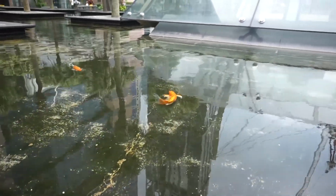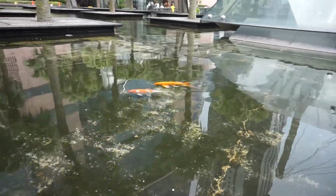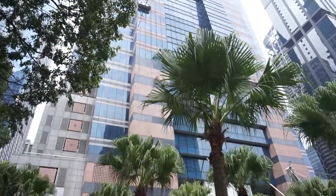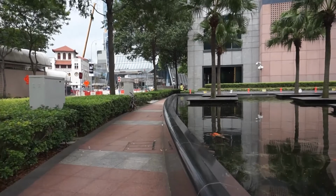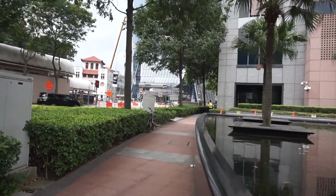Welcome to another adventure with Getting Lost. Today we're doing something different. We're going to do an informational video to tell you how to use the taxi, which is a form of public transport in Singapore, to get around Singapore. So join me after this intro to find out more about it.